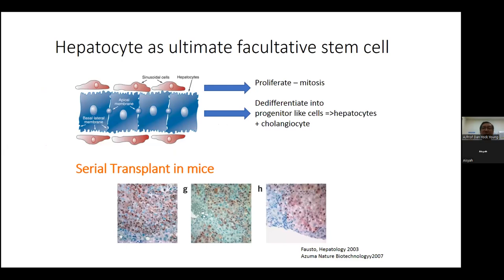If you look at the liver, most of the repair process that happens during liver injury is from the hepatocyte. In fact, it has been shown that the hepatocyte is probably the ultimate facultative stem cell as far as the liver is concerned. The hepatocyte, although it is differentiated, has the ability to proliferate when the need arises. It can undergo multiple rounds of mitosis.